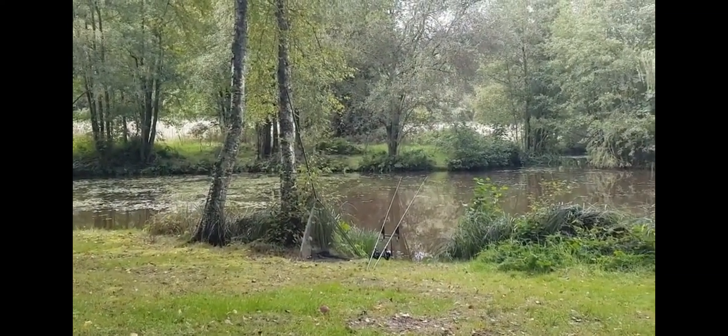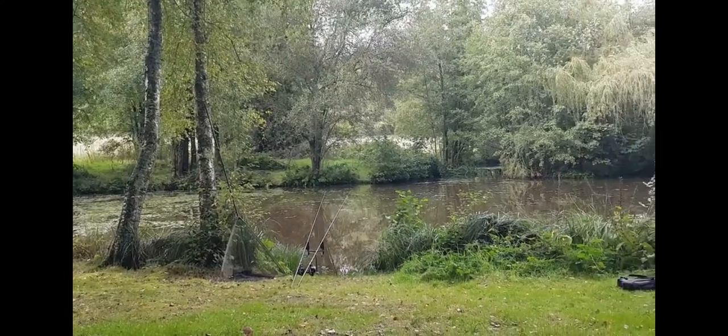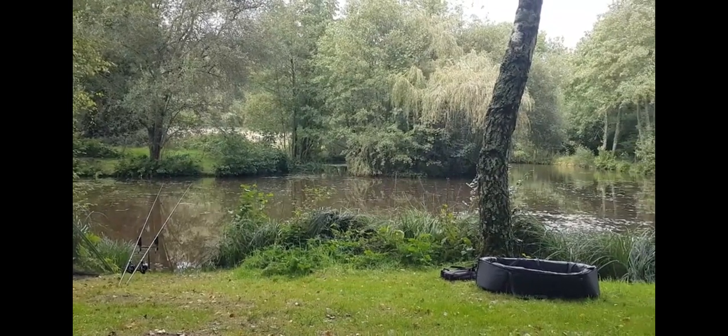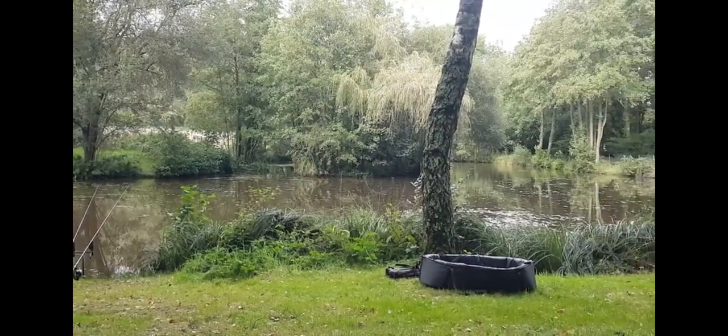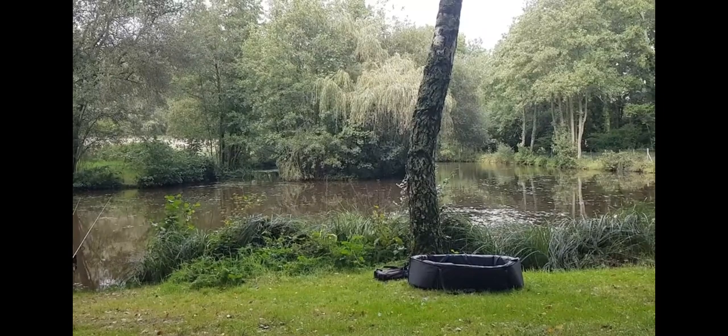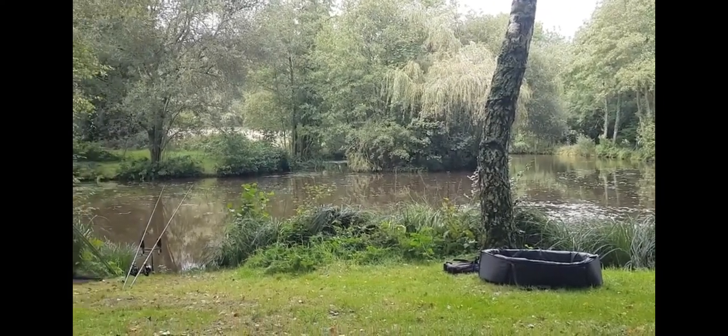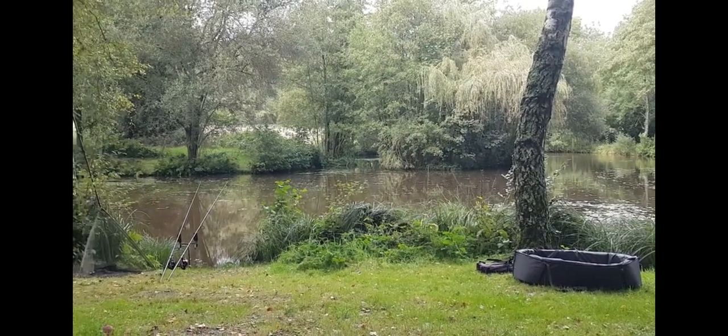Well, there's been a few lapses in the rain. You had a little bit of sunshine. It's going to rain again at some point soon. Got about 15 minutes before I'm going to pack up. That's looking like another blank, which is a shame. I've seen more fishy size than before.